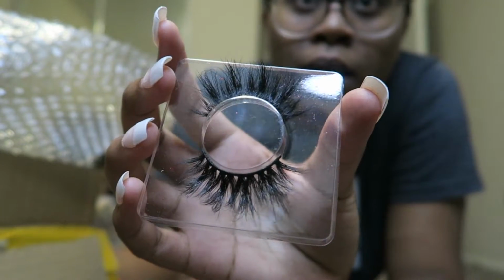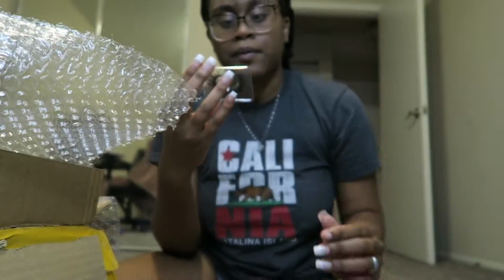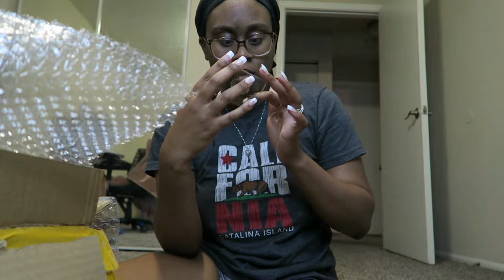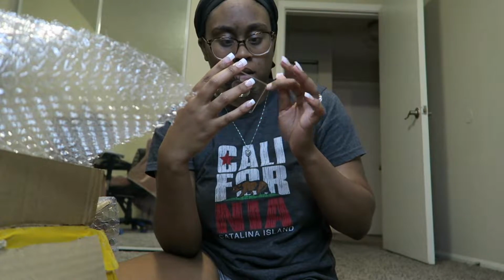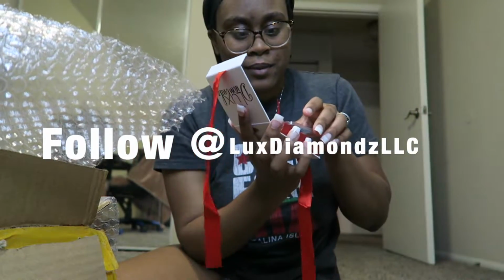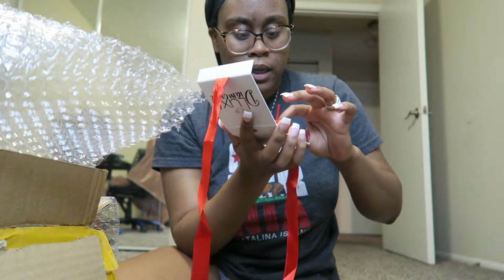Okay, there we go. So this is one of my lash styles. Y'all, she's gorgeous. She's so gorgeous. I love my boxes, y'all. I love my box. But that's one of the lash styles that I have.